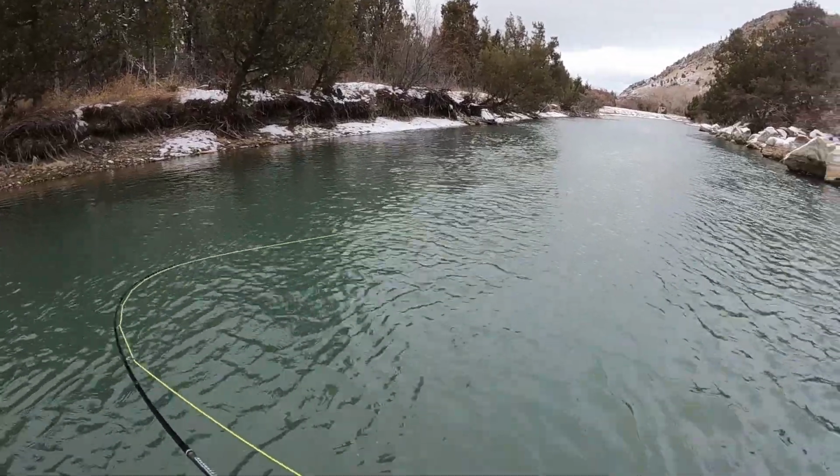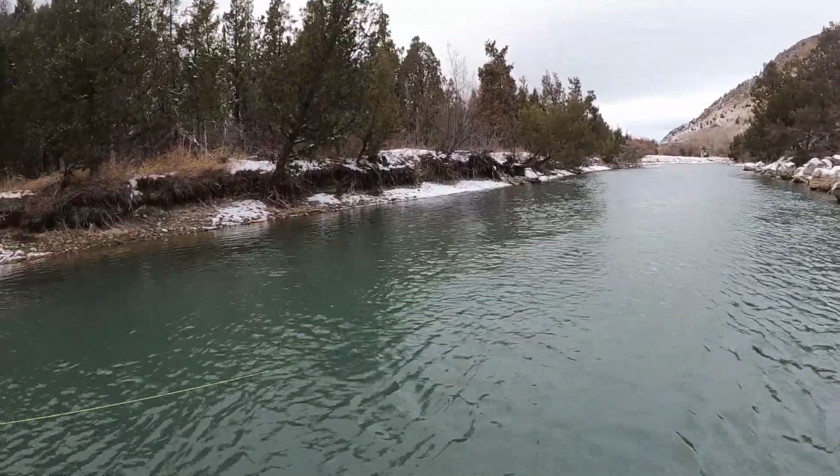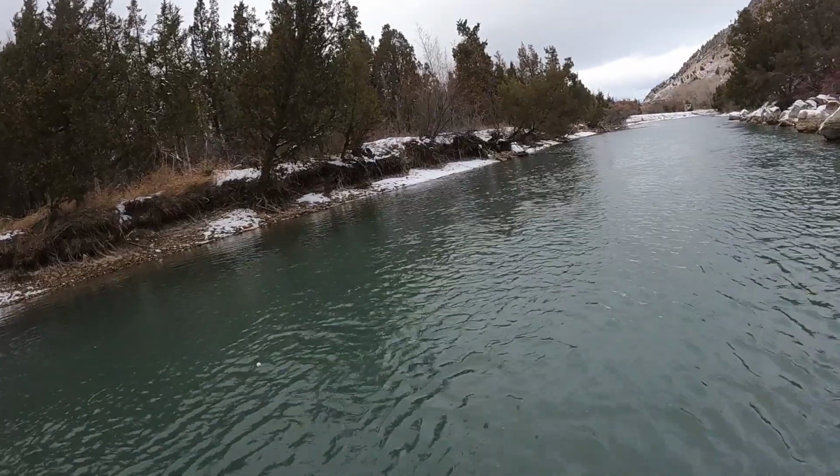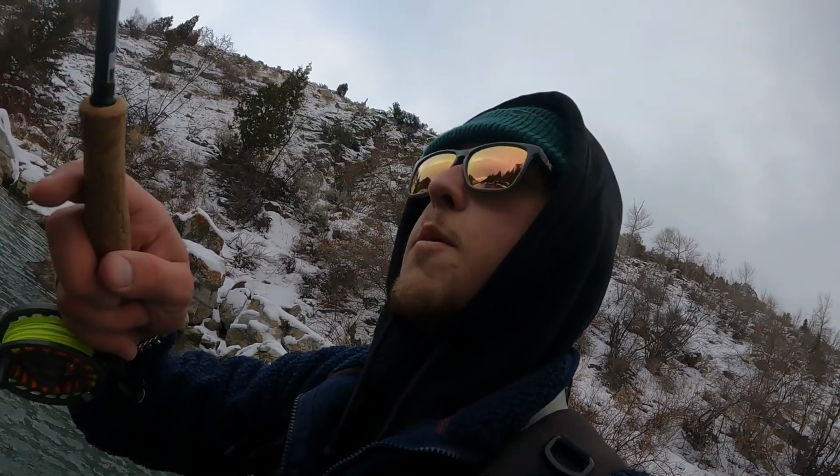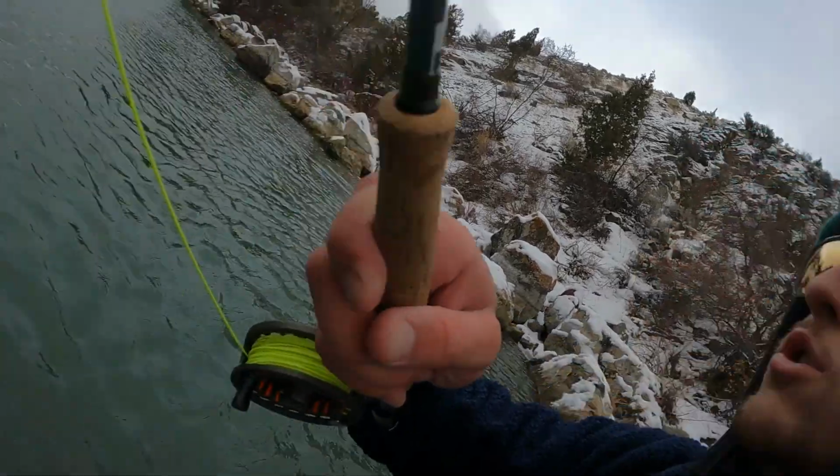This is a big fish, guys. Oh no! Oh no! No, that would have been a huge fish, guys. Huge. I've never had a trout take that much line on me at all, ever.